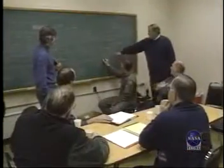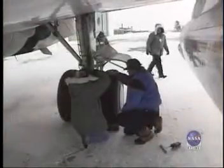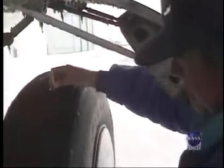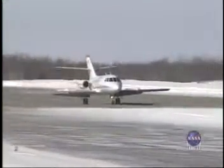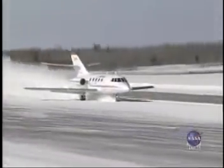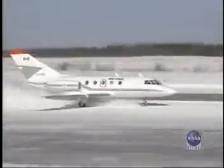We're currently involved in the 4th year of a 5-year program in partnership with the FAA, Transport Canada, the National Research Council up in Ottawa, the National Defense Department out of Winnipeg, as well as several aviation organizations supporting this activity, where we're evaluating aircraft braking performance under winter conditions. These conditions include snow, ice, slush, and water.